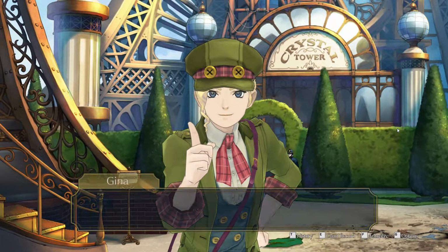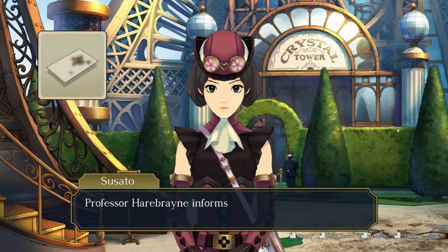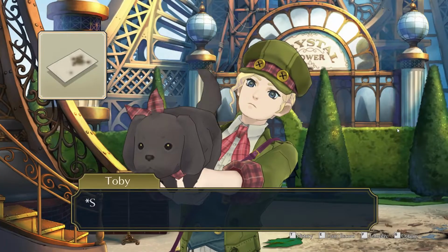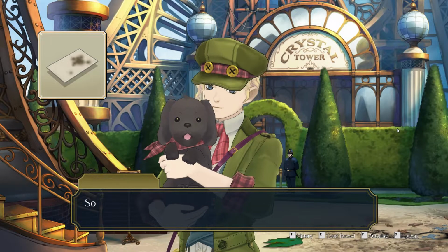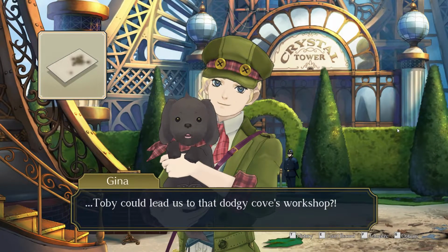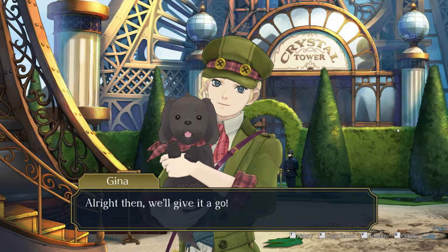Oh, right. Give me Toby. His sense of smell is so good, he can track people over the oceans, can't he? Professor Harebrain informs us that this oil is unique to Mr. Drebber's workshop. I think he's picked up a scent. So you mean if he follows the scent of this oil, Toby could lead us to that dodgy cove's workshop? That's right. That's exactly what we were hoping. Alright then, we'll give it a go.